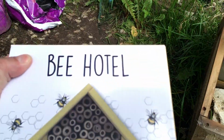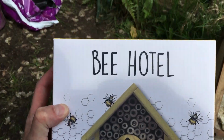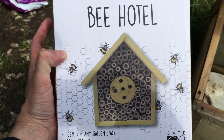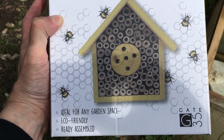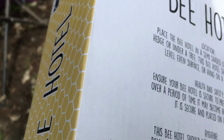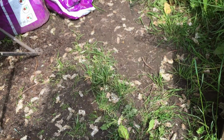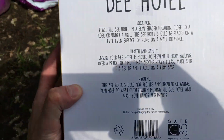Also, my second present, this is very exciting, is a bee hotel. So my sister has also been watching my episodes and knows how much I like bees. So my next job is to find somewhere to put this. So it says on the instructions, let's have a look.